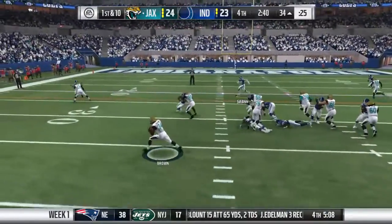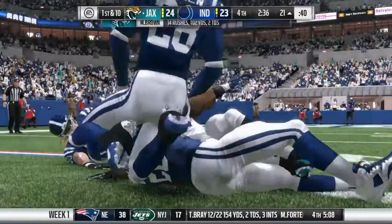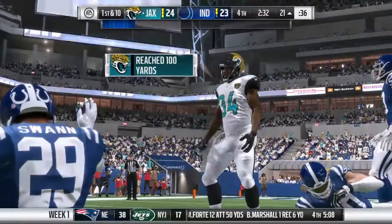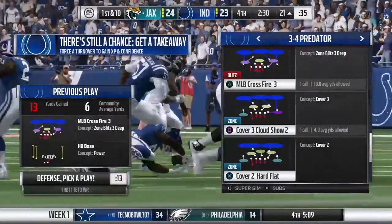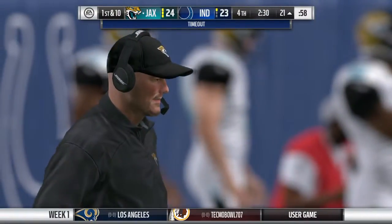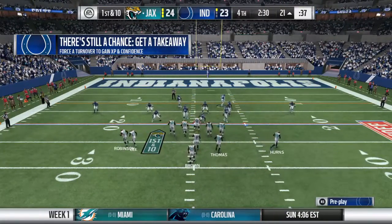They'll run it now out of the gun. And some space here. And he's going to get this down near the 20-yard line. 13 yards there on the pickup. And that'll be good for a Jacksonville first down. And another timeout taken by the Colts. That's going to be their second. They'll be left with one more plus the 2-minute warning. And we'll be back.